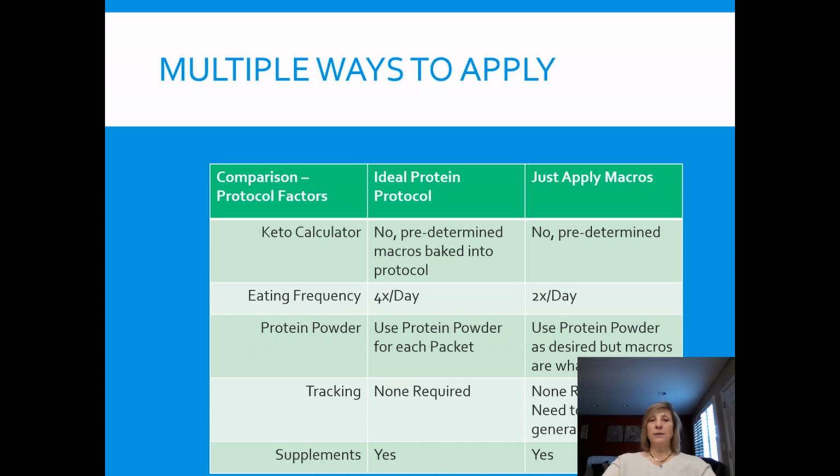And then the eating frequency, as I just went through, if you followed that protocol, it's 4 times per day. Or you can do it the way I'm currently doing it to incorporate more intermittent fasting, which is 2 meals a day, and I've recently posted a video on a day of eating where you see the 2 meals. And then the protein powder, if you're applying that protocol, then you can use commercial protein powder as long as it meets those macros that I went through for a packet, then you're good to go.